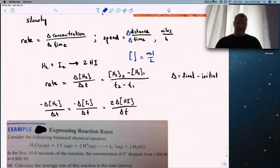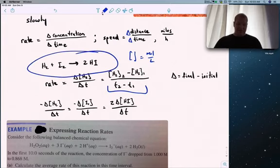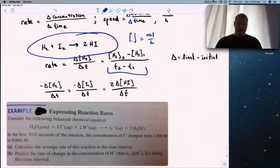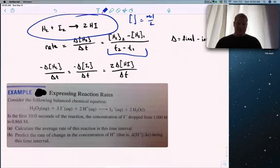And if you've studied calculus, you can notice this looks like a derivative, and that's what rate is: a derivative of the concentration. If that doesn't make any sense to you, that's fine. That's just a calculus concept. And change is always final minus initial. Looking again at this chemical reaction, we're losing reactants, so hydrogen is going in the negative direction, and since it's a 1-to-1 stoichiometric ratio with the iodine, it's moving in the same direction. The rate of disappearance of hydrogen and iodine is equal to 2 times the rate of appearance of hydrogen iodide.